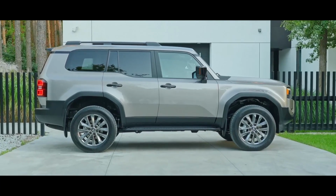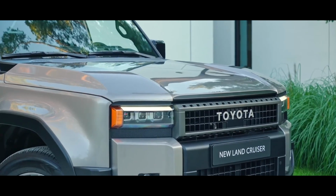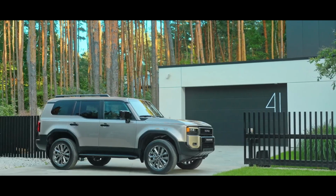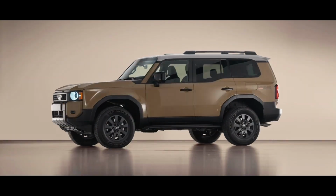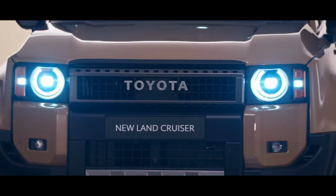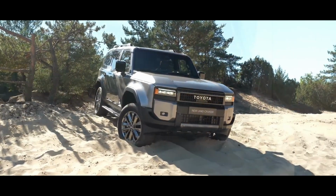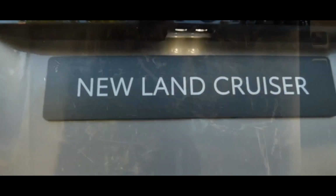The new Land Cruiser Prado 250 comes with a completely new design, offering a retro look with boxy and upright proportions. The new SUV also marks the return of the Land Cruiser nameplate to the United States market. The new Land Cruiser Prado 250 measures 4,920mm in length, 2,139mm in width, and 1,859mm in height. It has a wheelbase of 2,850mm and a 221mm ground clearance.